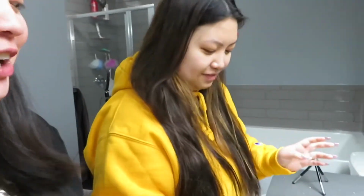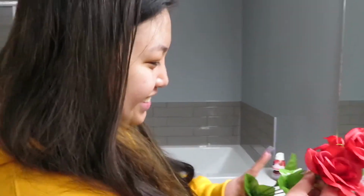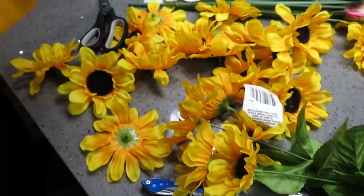Now that we figured out how to cut the flowers, fake flowers, we were stupid, so we didn't know that you could just take out the top. So we've been cutting the wires, but this is a lot easier. So we're gonna use some roses and red roses, sunflower.